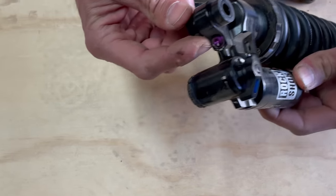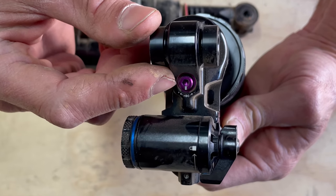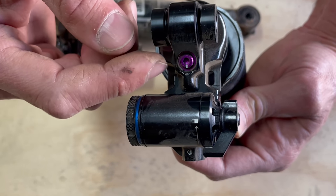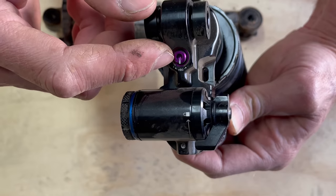The Super Deluxe Coil shocks have a small purple dial that allows riders to adjust the HBO. Super Deluxe Air shocks do not have an adjustable HBO. It is fixed from the factory.